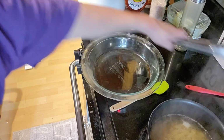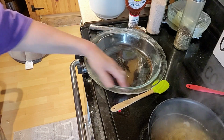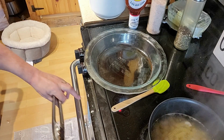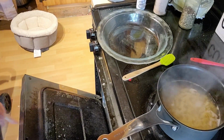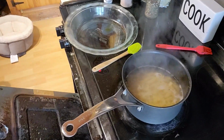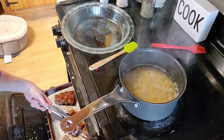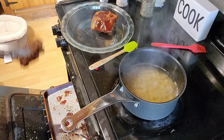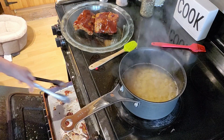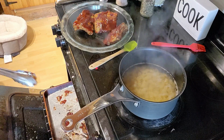Okay, our ribs are done. We're going to take them out of the oven, put them in my pie plate. Nice big pie plate here. Just got to back you up a little bit to get in the oven. Smells good. Okay, we're just going to put them in the pie plate. And we'll warm them up at dinner time.